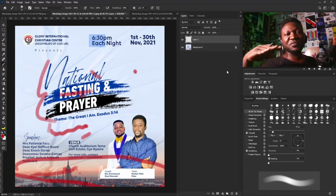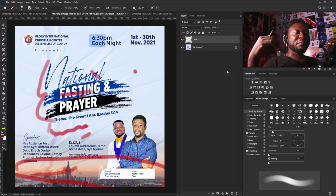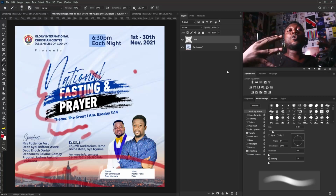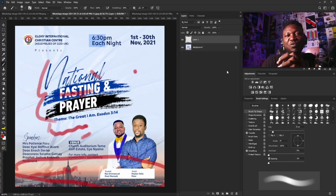It won't help the flow of your design. There's something called unity in graphic design, and that unity simply means making the elements on your design work together as one family. Make sure that there's unity in your project.